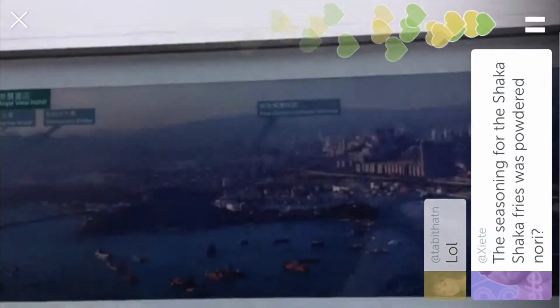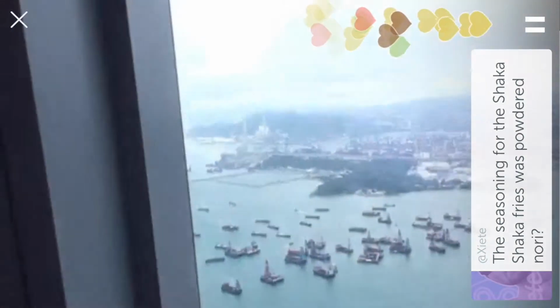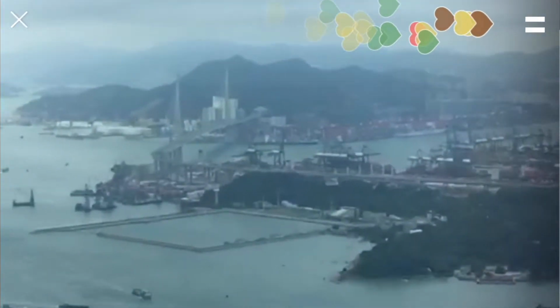So yeah, they have pictures here of what you're looking at. So that's the Stonecutters Bridge, for example. That island there is called Stonecutters Island.